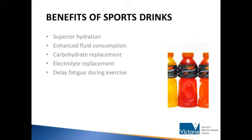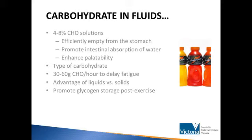Okay, but again, time and place. You certainly don't need to be drinking sports drink all day. Okay, in terms of the makeup, the carbohydrate in there works to actually help with the efficiency of the gastric emptying process. And again, if you can maintain that bolus, it keeps that process really efficient. Makes them taste a bit better. Plain water can get pretty boring, particularly once it gets warm.